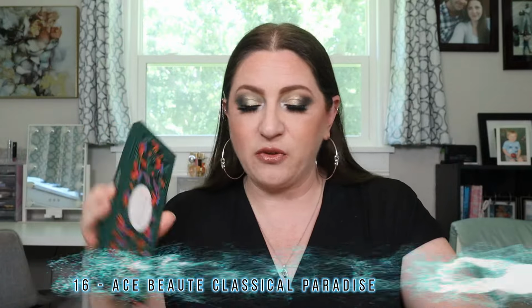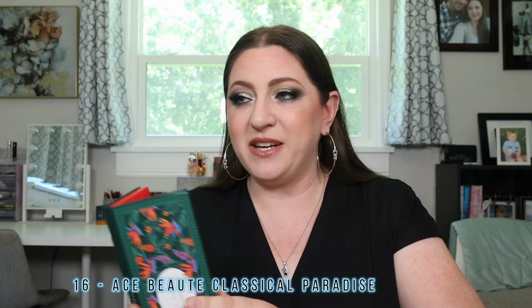but they have really standout shimmers. It's a pretty solid formula. It's the Classical Paradise palette from Ace Beauté. Again, this is so up my alley in terms of color story because it's greens and maroons. And I like all the shimmers here. They're very trusty shimmers in the way that you can wear these every day. And they're good colors for every day too.